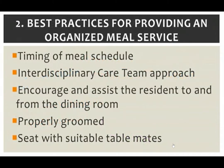Another factor for pleasurable dining is providing an organized meal service. Serving meals at approximately equal intervals during the day, with a full breakfast available until at least 8:30 a.m. for residents who choose to be up late, and the evening meal not offered before 1700 hours unless otherwise determined and based on the wishes and needs of the majority of the residents. To assist in smooth delivery of dining service, having interdisciplinary care team members available to assist during meals contributes to the pleasurable dining experience.